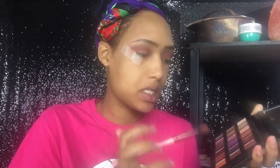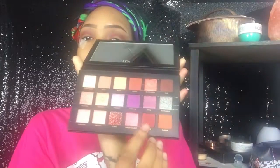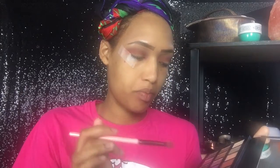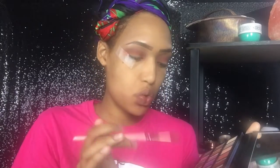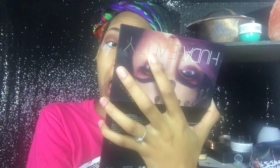So next we're going to take this color, Saffron, right here, and we're going to put that on the outer V, and we're going to drag it about a third of the way in, and then we're going to connect that color with the crease.